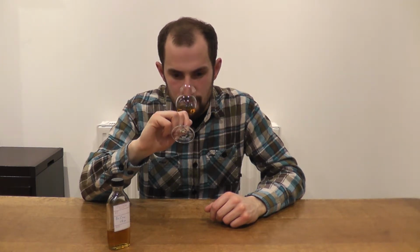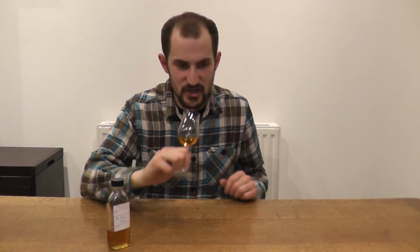Black cherries. And again, that sherry note comes through, so nutty sherry. So kind of hazelnuts, a winey note. Oloroso sherry. Anyway, onto the palate.